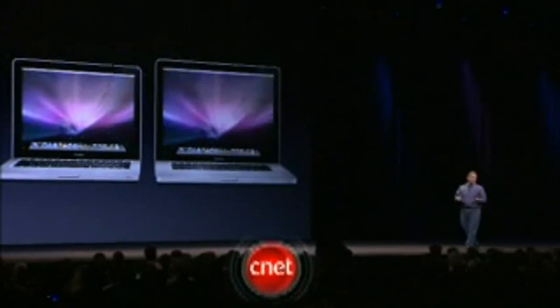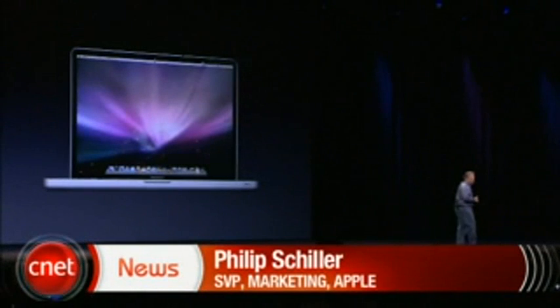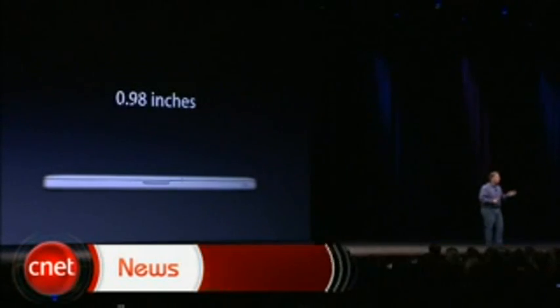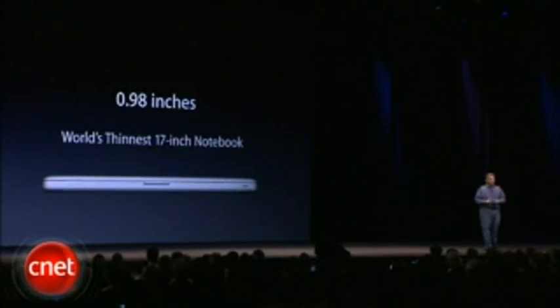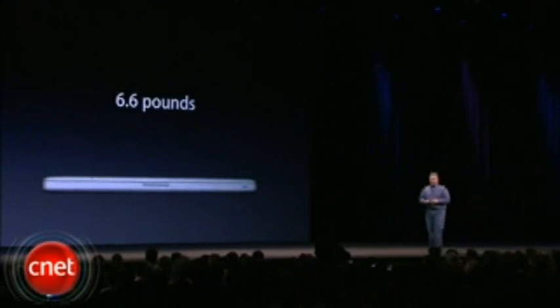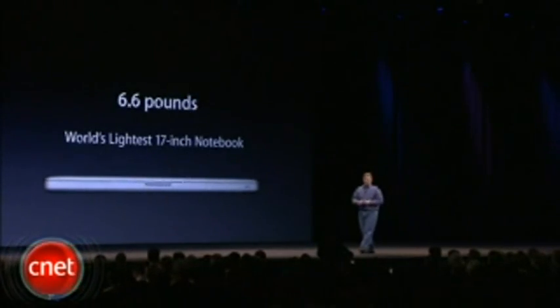Really proud to be the first to show you the new high end of our line, the 17-inch MacBook Pro. It's absolutely stunning. It's super thin, 0.98 inches thin. That's the world's thinnest 17-inch notebook. At 6.6 pounds, it's also the world's lightest 17-inch notebook.